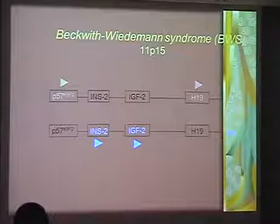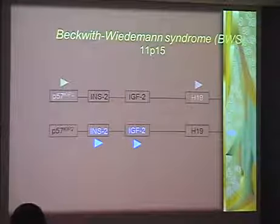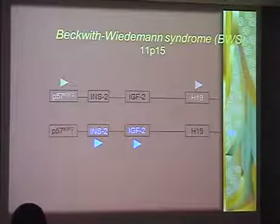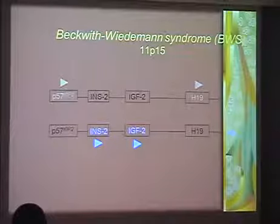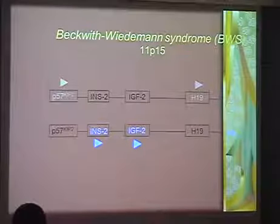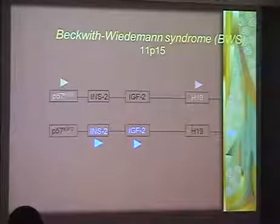So you can see again, pink is mom and blue is dad. Certain genes are turned on from the dad and certain ones are turned on from the mom. They help interpret it at Toronto Sick Kids. So even though it's a fairly easy clinical diagnosis, it isn't always. I've had kids that are very subtle.